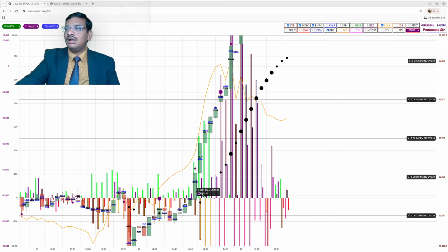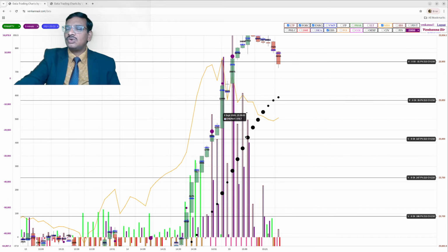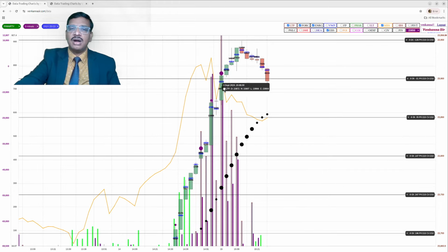See this, green and purple, green and purple, blue and purple, blue and purple, everything is blue and purple. So as long as it continues to be blue and purple or green and purple, you can stay in the market. The other condition where you have to exit the market is if the number comes at the bottom of the candle. That is the time you have to exit, irrespective of whether you are in profit or loss.